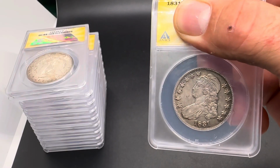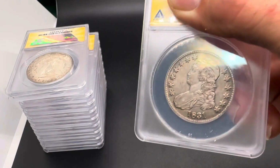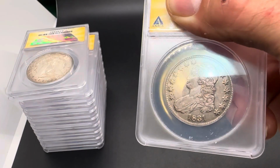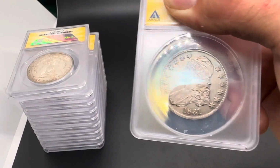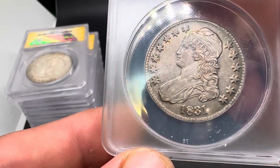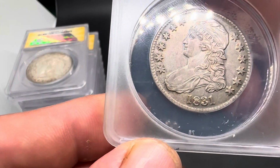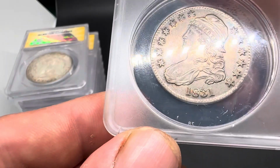Today, I want to share with you guys the results from a recent Anacs submission. I sent in 20 coins. I'll do it in two parts. They finally had a deal, $13 per coin, which was really nice. I've been waiting for one of those deals to send this group of coins that I've been setting back.